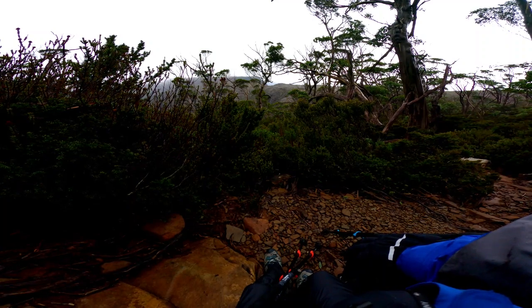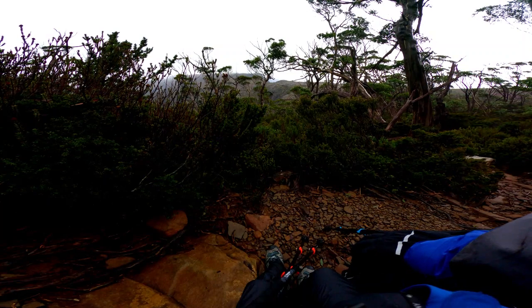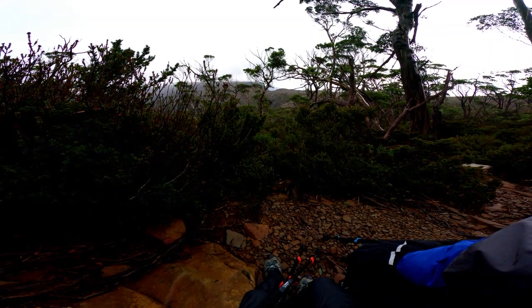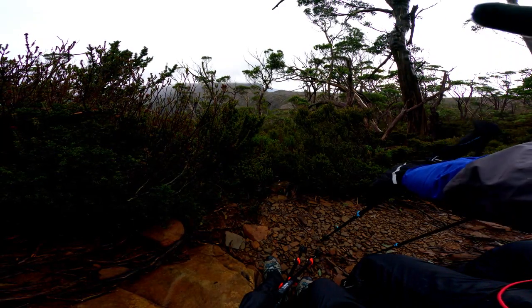And the only one out here, we saw one girl called Cheryl, and she was heading also to Waterfall Valley Hut, but she was young and fast, so she went ahead of us, so we said we'd catch up with her. But she's only staying there tonight and then walking back out tomorrow back down to Ronnie Creek.